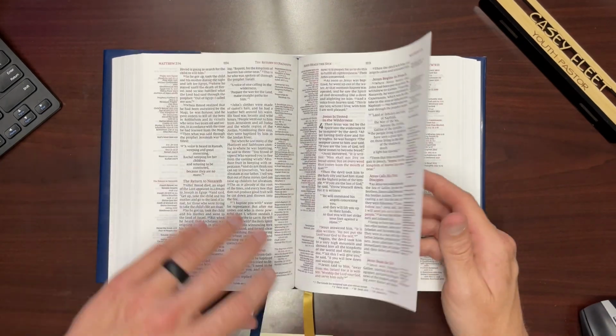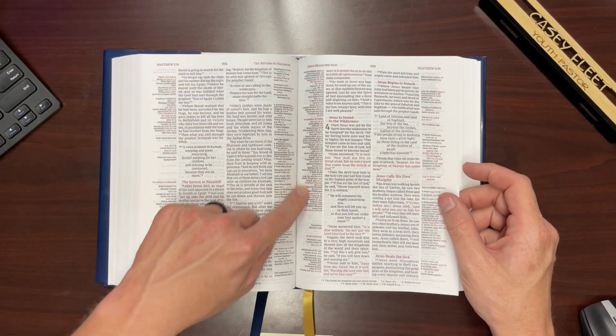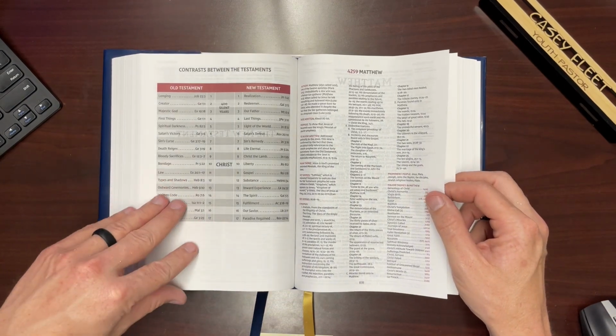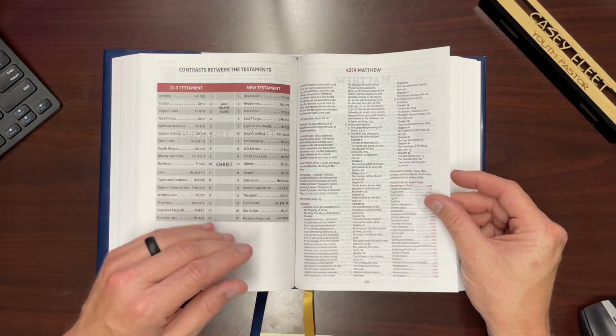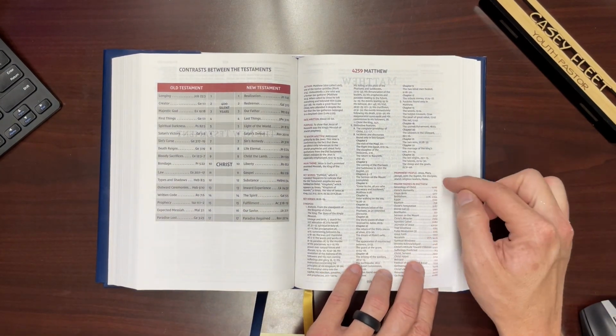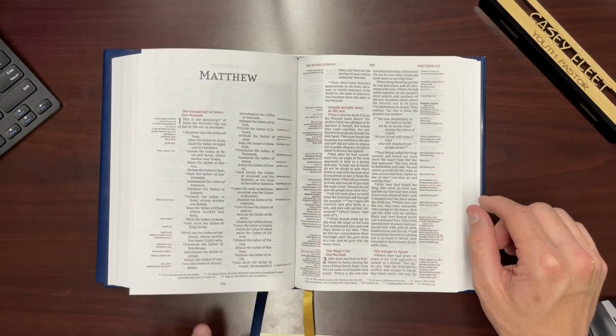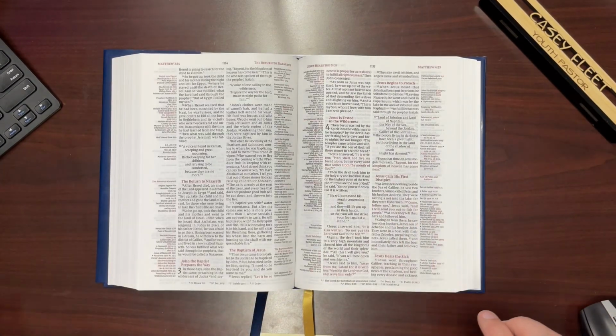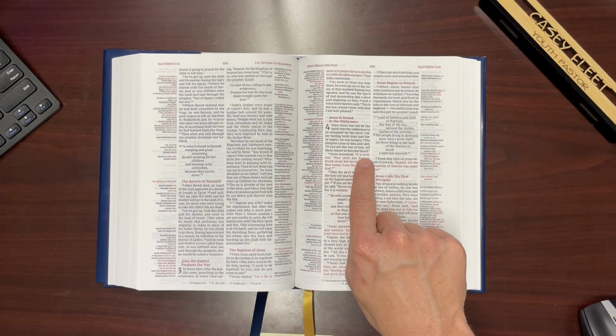So I wanted you guys to see back here. Look at all the references. Wow, that's insane, man. So here's the in between the testaments, and you got Matthew here, and you got your outline. You've got your major themes in Matthew, and then you open her up, and we'll go one more to that red letter text. So you can see the red text here.